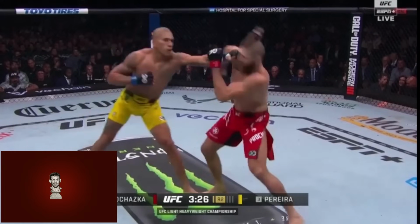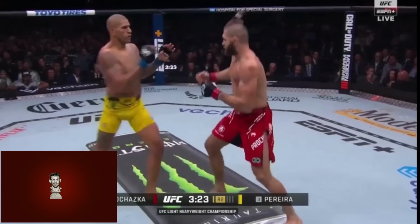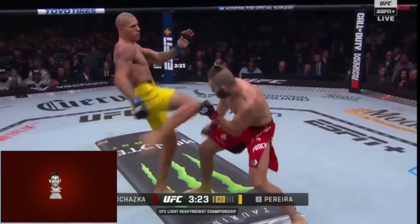Alex just goes, lands a pretty good jab on Jiri. Here we have Jiri feinting a level change, and Alex throws a brutal kick. I don't know if he timed this or if he was just going to land it to Jiri's body, but either way, this was dangerously close to knocking Jiri out cold here.